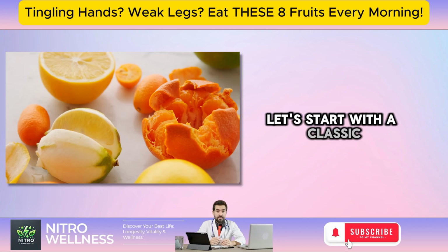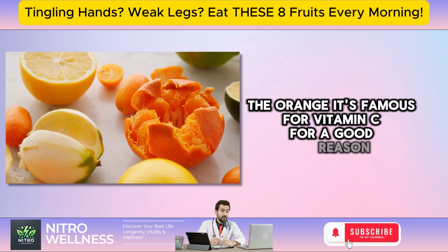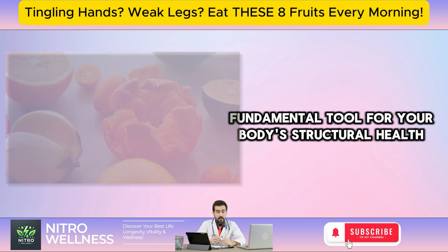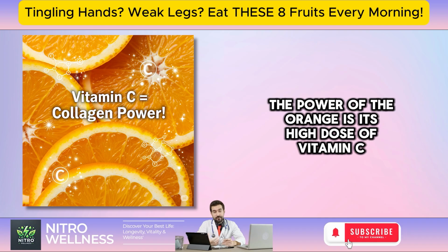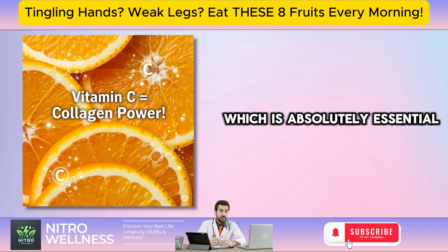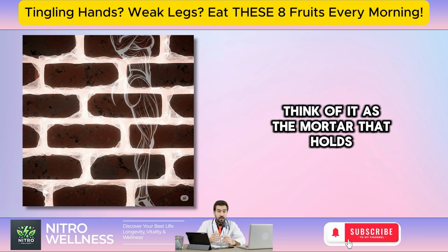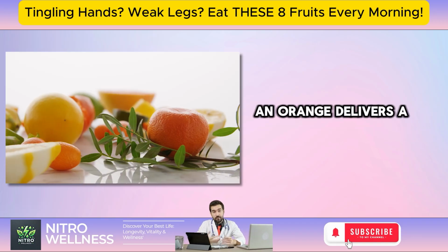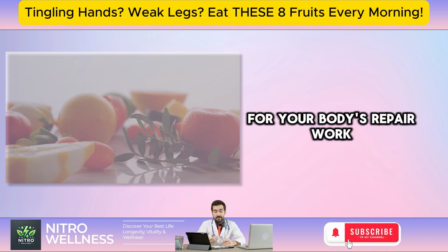Let's start with a classic, the orange. It's famous for vitamin C for a good reason, and it's a fundamental tool for your body's structural health. The power of the orange is its high dose of vitamin C, which is absolutely essential for making collagen. Think of it as the mortar that holds the bricks of your connective tissue together. An orange delivers a fresh batch of this crucial mortar for your body's repair work.